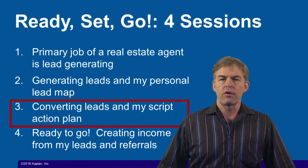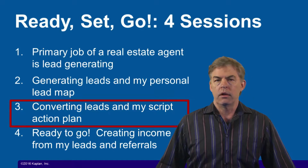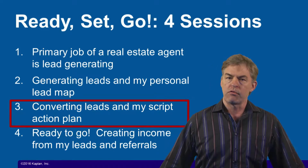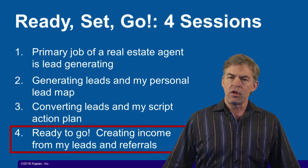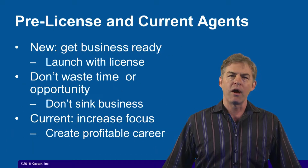Number 3, Session 3, converting my leads and using my script action plan. In order to convert leads, you need to know what you're going to say and how you're going to say it. That's what scripts help you do. And then Session 4 is creating income from your leads and referrals, being ready to go.